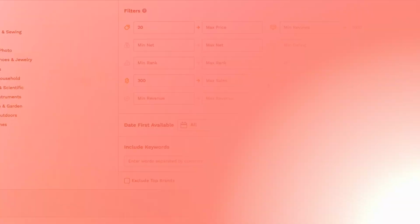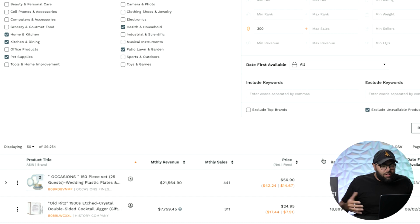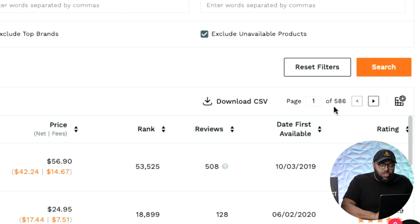Now, again, once you understand what your refined search criteria is in terms of how much you can afford, profitability, and so on and so forth, you can click on these additional filters and exclude or include things to refine this search. Because what you're going to see is when we go ahead and populate the search, it's going to show up thousands and thousands of units. In fact, it's displaying 29,254 units and 586 pages of products.